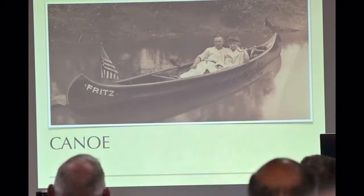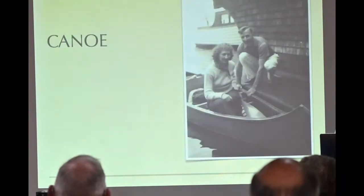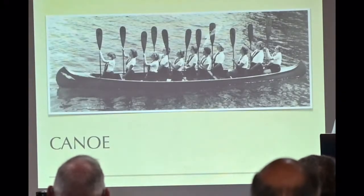So, there's an example of a canoe. Maybe it's one that most of you are familiar with. There's another canoe. Those are my grandparents. And right after that, my grandfather dropped his keys in the water. He still got married. Yeah. Now here's another canoe. This is what we generally call a group paddling canoe or a war canoe.